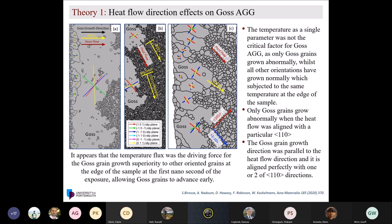So one of the things that appeared for us is that temperature is not the only factor for the abnormal grain growth, because there were so many other grains around, with so many other orientations, but they didn't grow abnormally. That's what we tried to understand from a neutron diffraction experiment we did, and I'm showing it in the next slide.